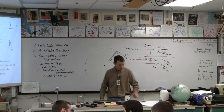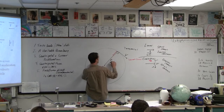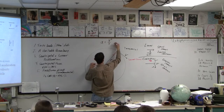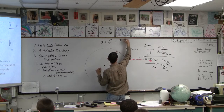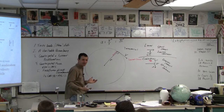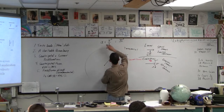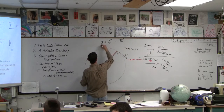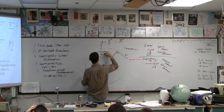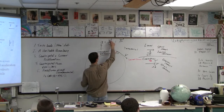All right. So here is our formula. This is your friend. If you know r and v, this acceleration is v squared over r. So if you're going, say, 30 meters per second, that's a little bit faster than the speed limit, but not much. Like 27 is like 55, so this is like 60, 65 or something like that. This is for centripetal acceleration. This is our radius of curvature. This is our speed.